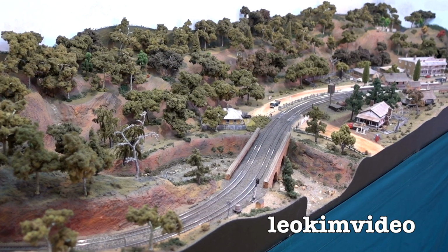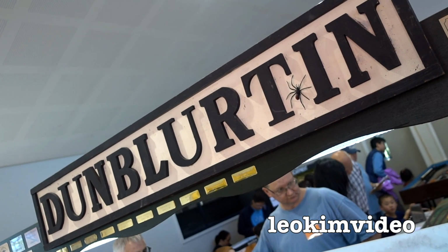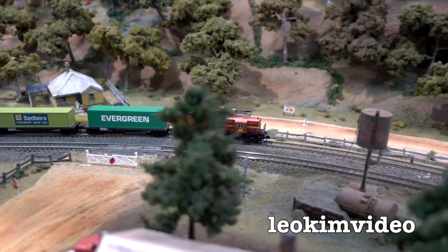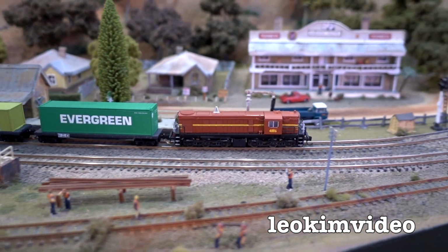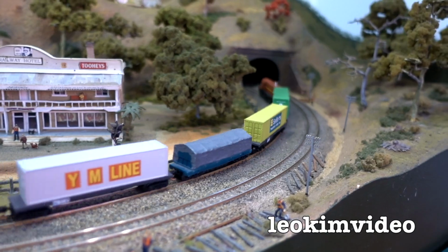The next layout, it's an Australian themed layout, and one giveaway is, on their sign they had an Australian spider. That's called a redback spider. This is called Dunlop Blurtin. It's presented by the East Hills Model Railway Club, and I'm just reading from the little book here. An N-scale layout based on the Southern Highlands of New South Wales. The new freeway has bypassed the town and the area is in decline.